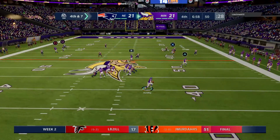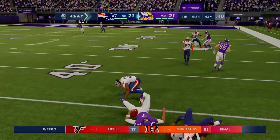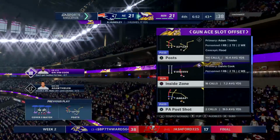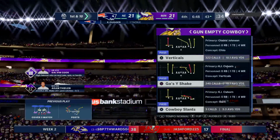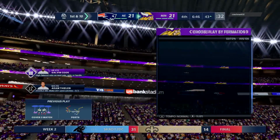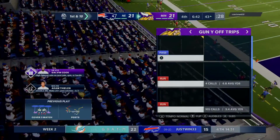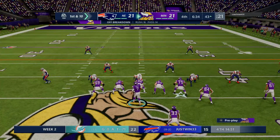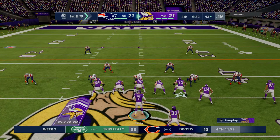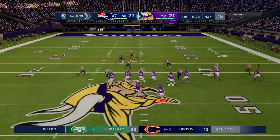Out of the gun, they'll look to throw. Flushed out right. He can run for it, and he will. And he's taken down at the 43, but not before picking up the first. Give him 7 on the tuck and run, and it'll get him a new set of downs. We saw a number of good games earlier today. This one might top all of those. It's been a dandy as we come up on 1st and 10.